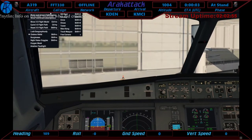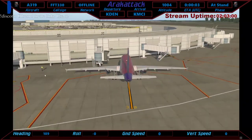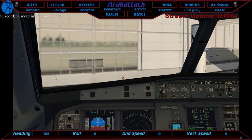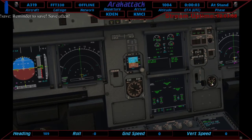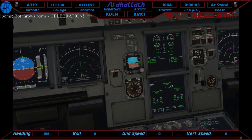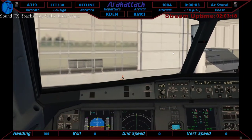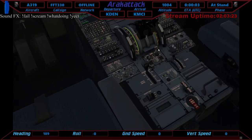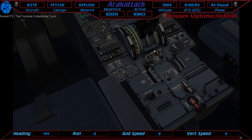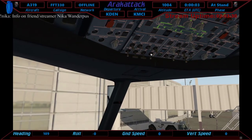Let's take a look at this from the external view. Oh, we are right on. All right. So, parking procedures, park brake pressure, check green. It looks okay. Park brake on, anti-ice is off. APU bleed coming on. Engine 1 and 2 master off. Runway turnoff lights off. Nose wheel lights off.